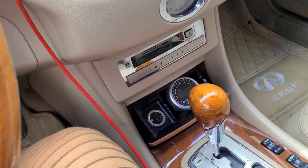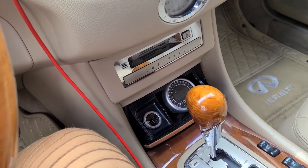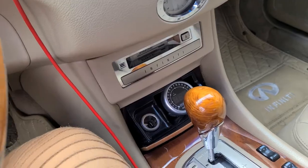And for some reason, it would feel like it's down on power big time, but it would also run at around 10.2, 10.5 to one air fuel, like really, really rich.